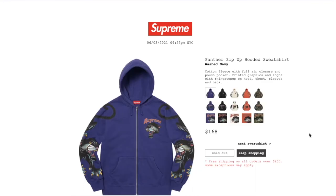This one's the Panther zip-up hooded sweatshirt, washed navy color. Retail price on this is $168, and it is sold out right now. Cotton fleece with full zip closure and pouch pocket. Printed graphics and logos with rhinestone on hood, chest, sleeves, and back.